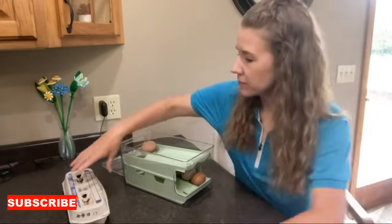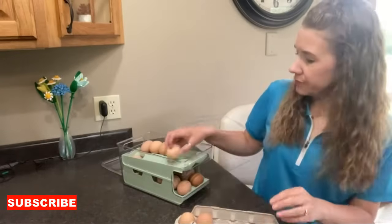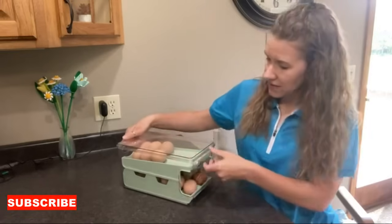Consider the impact on your daily cooking routine. The Egg Storage Box ensures that you always have fresh eggs on hand, neatly arranged and ready for use. No more searching through a cluttered refrigerator or worrying about the state of your eggs. The box streamlines your cooking process, making it more efficient and enjoyable.